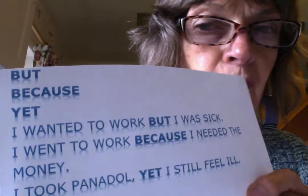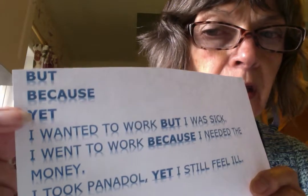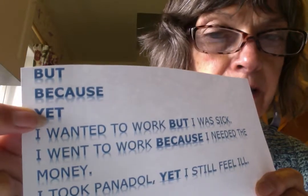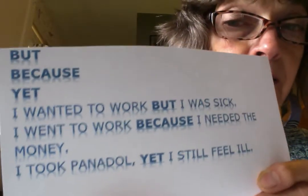Sometimes the ideas we have are not positive, like, and so I did something. They're kind of negative. Martha will explain more. Here we've got some different kind of joining words. But, because, and yet. But, because, yet. How do we use those? Again, we're making one sentence out of two ideas.